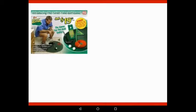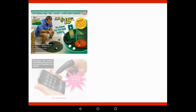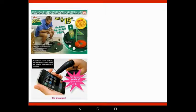Here's some more. This is a toilet time golf game. So put it by the toilet, and then while you're sitting on the toilet, you can play some golf. Oh wow, the things people come up with. Doubtful that many will buy this because it's just a bit silly. And here's another one. It's called Phone Fingers, which works perfectly with the iPhone's touchscreen and prevents fingerprints and smudges. So you've got to put on this thing while you're using your phone. It's nice to have, but it's not a necessity. People don't really need it.